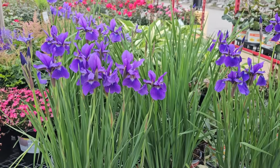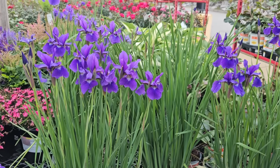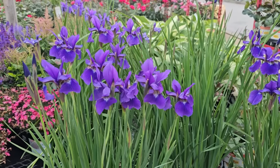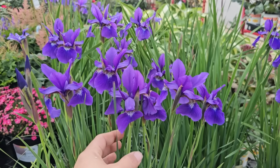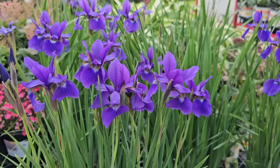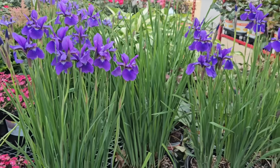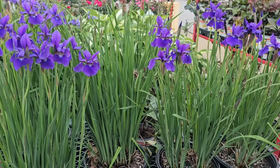And some beautiful Siberian iris. I really love iris in my garden. I have several varieties. I have Siberian iris, Japanese iris. I also have bearded iris. They're just such a beautiful perennial. And when they're not in bloom, they look like a clump of ornamental grass, so providing texture and interest in the garden. So I really love them.